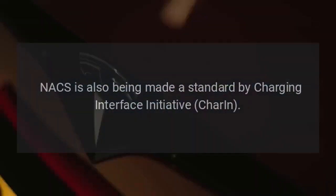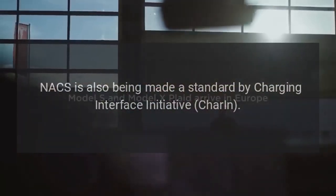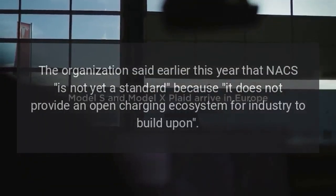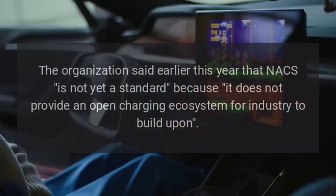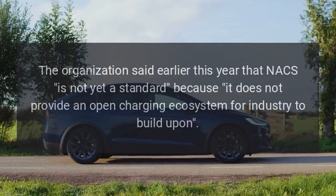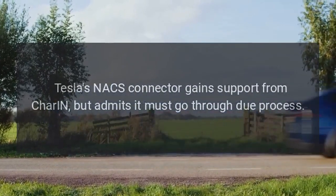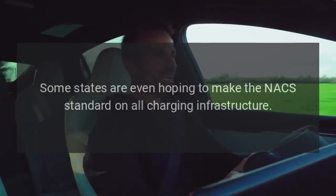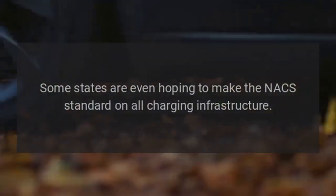NACS is also being made a standard by Charging Interface Initiative (CHAR-IN). The organization said earlier this year that NACS is not yet a standard because it does not provide an open charging ecosystem for industry to build upon. Tesla's NACS connector gains support from CHAR-IN, but admits it must go through due process. Some states are even hoping to make the NACS standard on all charging infrastructure.